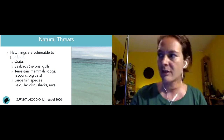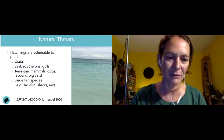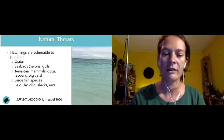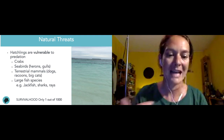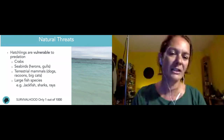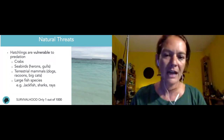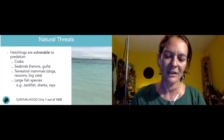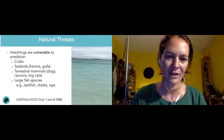And actually, the survival odds are really low. So just as babies, only one hatchling survives to adulthood out of 1,000 that hatch. So it's a very, very small survival chance. So about 90% of all the hatchlings that are born get eaten sometime in the first few days of life.